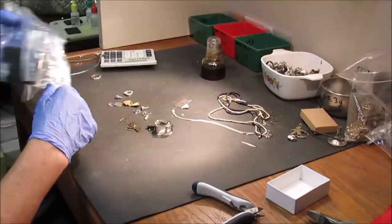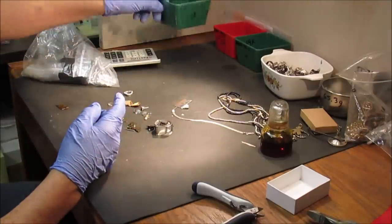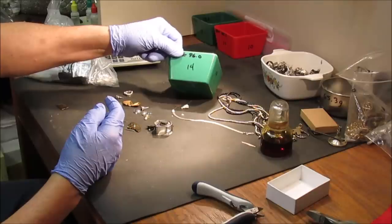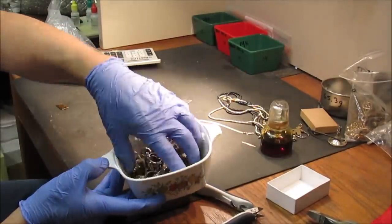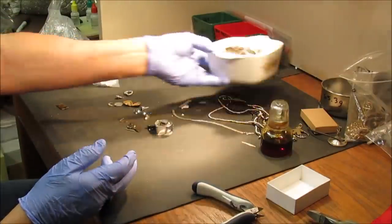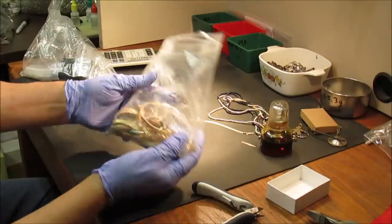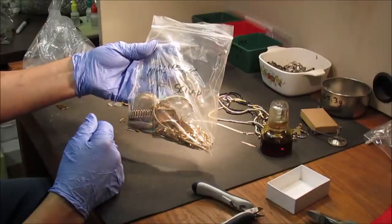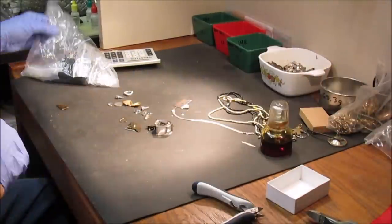Okay, I've got some bins over here that I use to separate the metals. I've got one marked 18K, got one marked 10K, got one marked 14K. This is silver. I've already been through and cleaned all this out, took all the non-silver metals off of it and cleaned it all up. So that's silver that's ready to be processed. I've got a bag of gold-filled stuff here. I just take any gold-filled stuff that I find and throw it in this bag. So that's what I'm going to do for you right now. I'm going to go ahead and get started processing all this scrap right now.